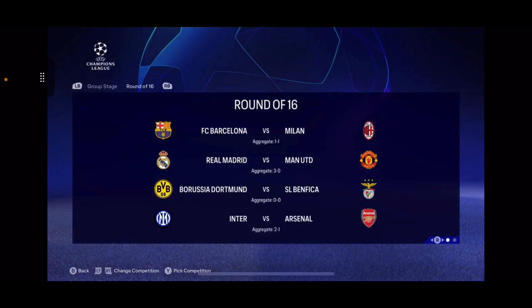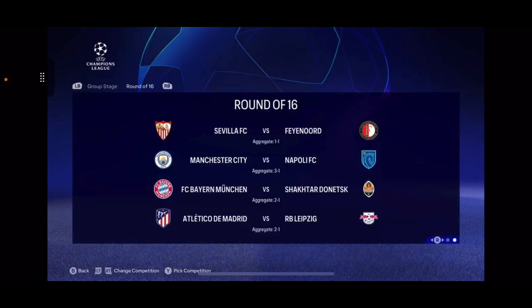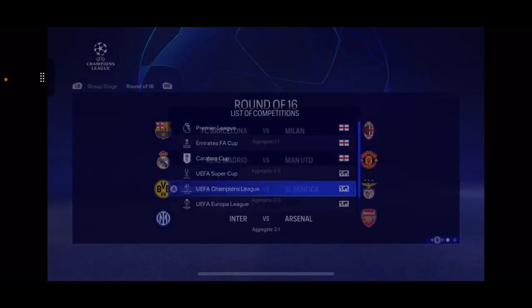Dortmund and Benfica are tied 0-0 in aggregate, no goals so far. Inter Milan lead Arsenal 2-1 in aggregate. Sevilla and Feyenoord are tied 1-1 in aggregate. Manchester City lead Napoli 3-1 in aggregate. Bayern Munich lead Shakhtar 2-1 in aggregate, and Atletico Madrid lead Leipzig 2-1 in aggregate. So there you go, that's so far in the Champions League.